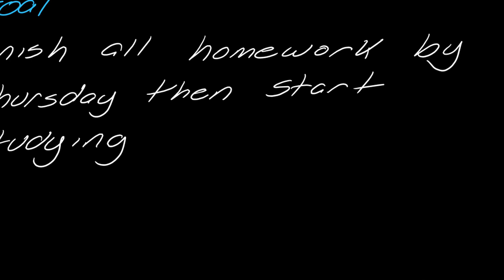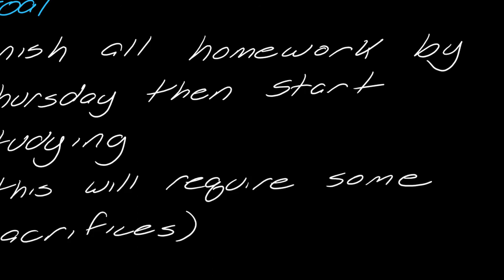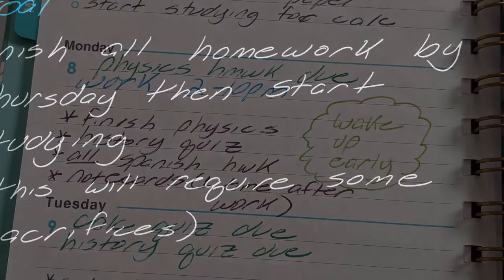Realistically, for my example, I thought I could finish all the homework by Thursday and then start studying. And you're still going to be balancing work with this, so this will require some sacrifices. So let's take a look at a sample schedule and then you can think of how this applies to you.